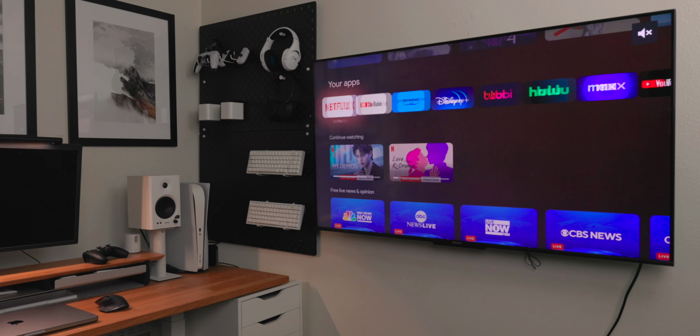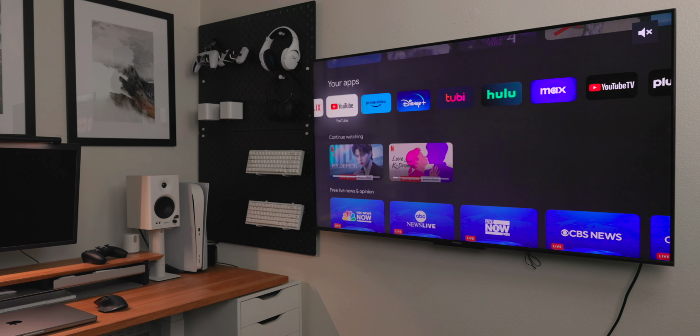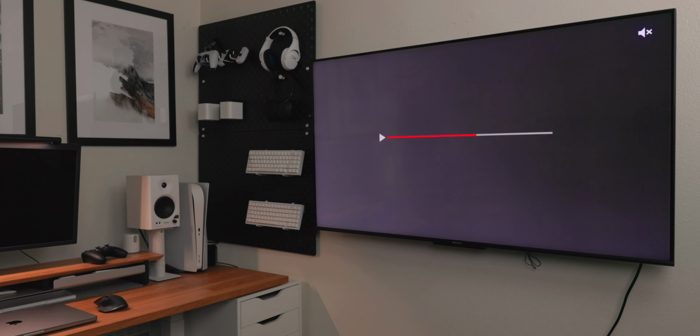And then the next complaint I have about the U7 is that the software that comes with the TV just flat out sucks. And this isn't going to be a knock on Hisense specifically. Some other TVs also have this kind of fault where the onboard software is going to be very buggy and very laggy.